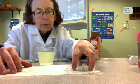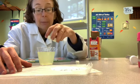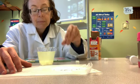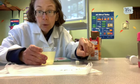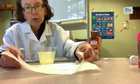Okay, well, I got 3 that might have some baking soda on it. Let's see what happens when we drop them in. 1, 2, 3. Well, we got a little bit of fizz. Not a whole lot, though. Not enough to show on film.